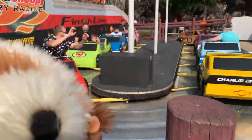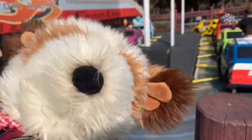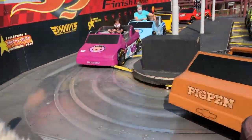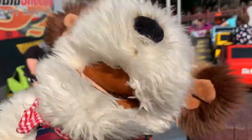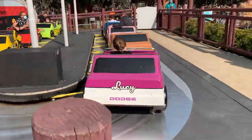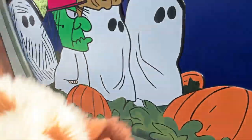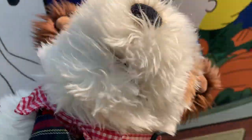There they go. We gotta look for my sister. Nope. There she comes. Scary! She's so brave! Would you guys go on this ride? It looks kind of fun though. Here she comes! They even have the greatest Halloween special of all time here! The Great Pumpkin Charlie Brown! I don't see Snoopy back here anywhere. There's nothing back there! There's some great pumpkins!